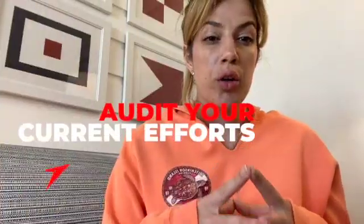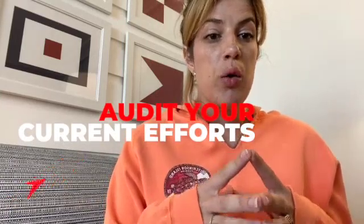So the first thing is audit your current efforts. So many marketing departments don't audit their efforts enough. They're auditing them on a quarterly basis, and they're just looking at the superficials of it all. It's not being tracked enough. There are too many vendors being managed, and things are in disarray, especially if you're looking at a larger hospital network. So audit your current efforts.